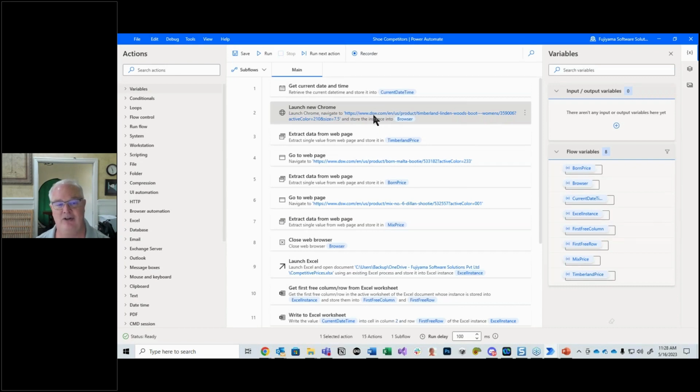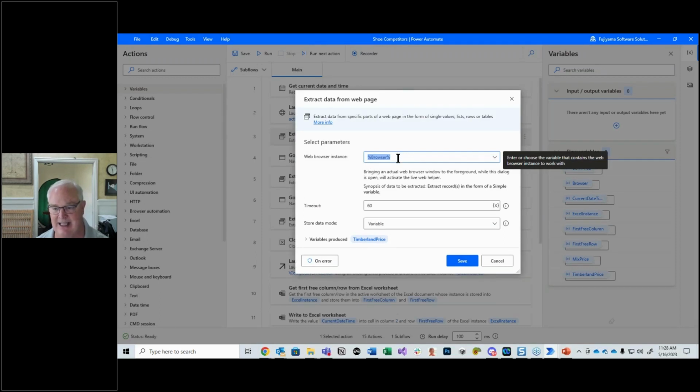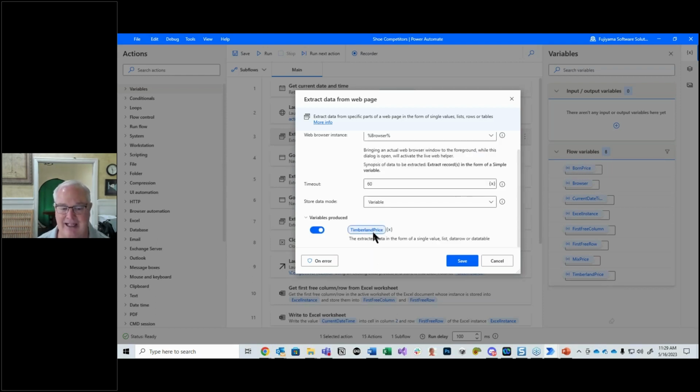So once I do the new variable, I'm going to say I now want to extract from the browser instance. That was what was started earlier when it started up my browser. So it opened up Chrome. It called that the browser instance. I now say go to the browser instance that you opened previously, Chrome, and I want you to go pull this thing that I'm calling Timberland price. Now to show you how this works, this is an extracted value that's coming in from a web page, and I can set this to whatever I want by actually scraping the screen. I'll do this for you in just a second.